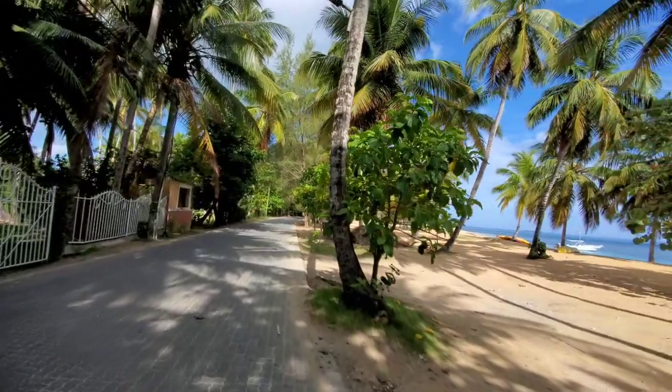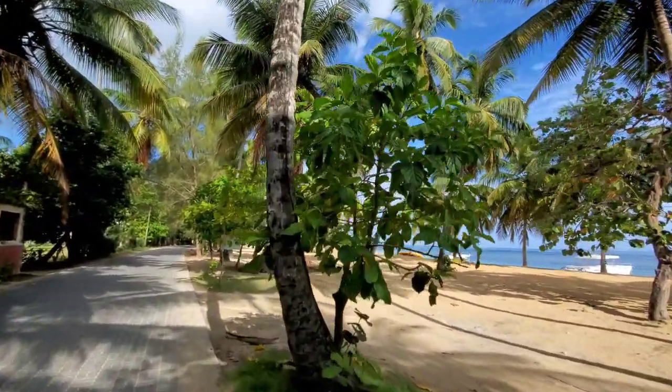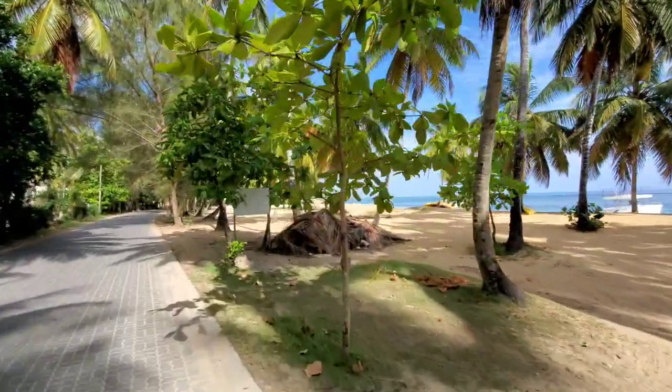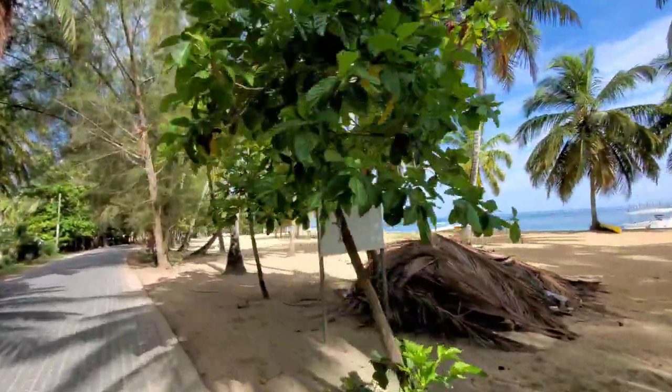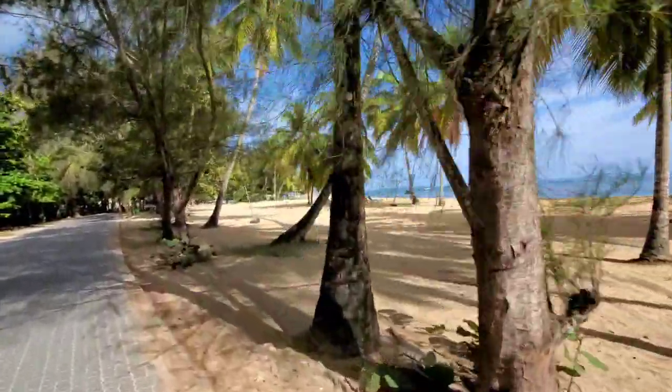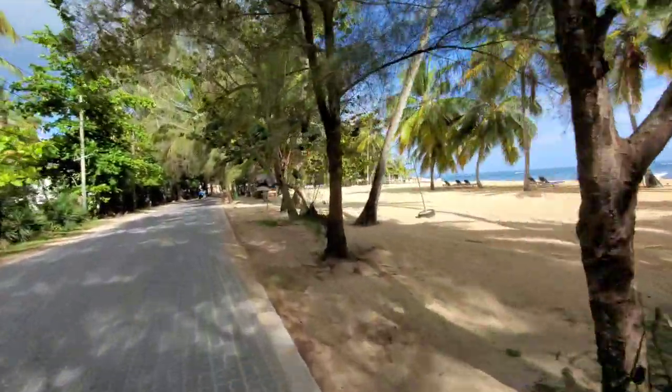All right, let's keep moving forward. This is where I want you to pay attention to how the beach starts to open up. Sand starts to get lighter. It just starts to become something more and more magical as you get to the end.